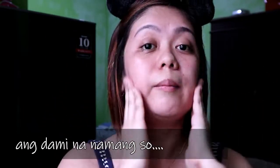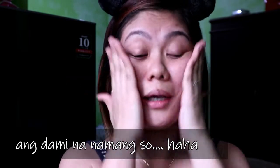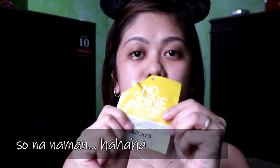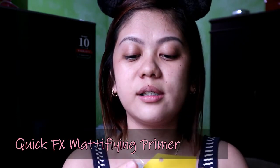I'm just wondering, anong eyeshadow ang bagay sa red lipstick? So, let's try kung babagay yung dark, smoky eyes. Parang fierce lang tayo. First time yun. So, follow with the primer. My favorite primer, yung QuickFX.